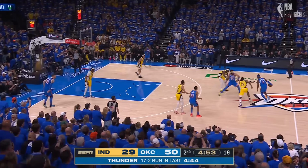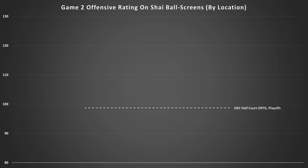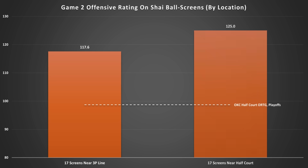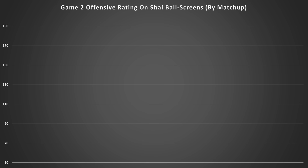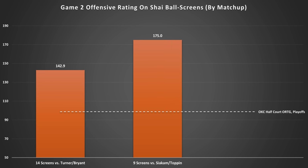I didn't only track the total possessions, I tracked all of the different nuances. If we look at this data by the location of the screen, half of them were set at or near the three-point line for 1.18 points per possession, while the other half were set at or near the half-court line for 1.25. If we look at this data by who was defending the screener, 14 of them were defended by a big for 1.43 points per possession, 9 of them were defended by either Siakam or Toppin for 1.75 points, and another 9 were defended by Haliburton for just 0.78 points.